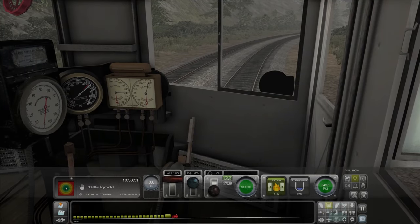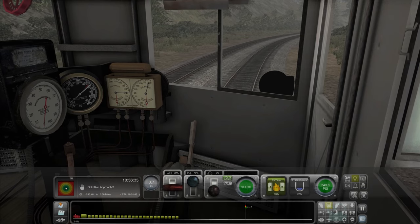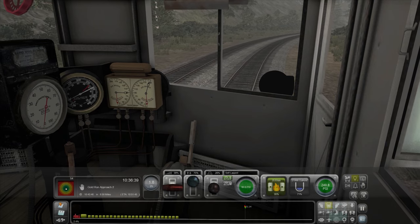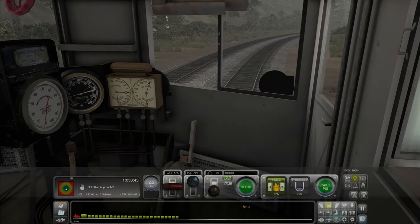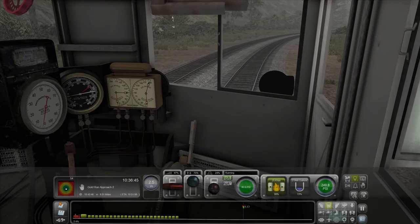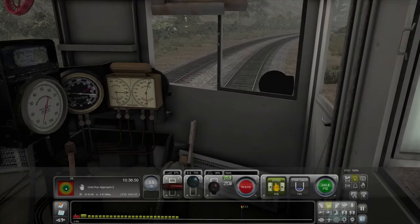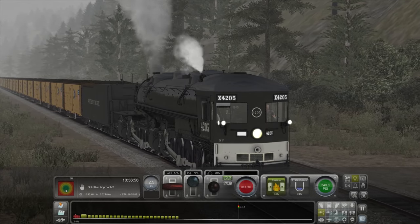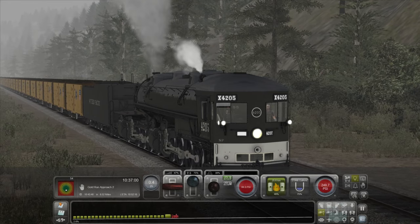We stalled. And we're going backwards. We are going backwards. That's not good. No. We're going backwards. Gonna apply the brakes there, because right now we're just going backwards, man. We stalled and now we're just gonna run backwards. Hopefully we can stop in time. I'm really hoping. Okay, so we're stopped.